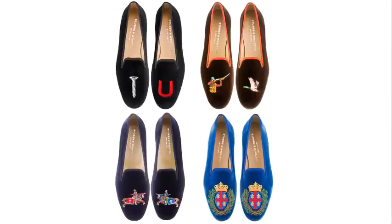These are called Stubbs and Wootton shoes, and they are velvety shoes. I believe they're made in the United Kingdom, and they have these embroidered designs on them, and they retail for $300 to $500 new. So when you see these, they're pretty recognizable in the shoe section. They've got the embroidered designs there on the top of the foot, and not a whole lot of other shoes look like this. So they're easy to spot among all the other shoes.